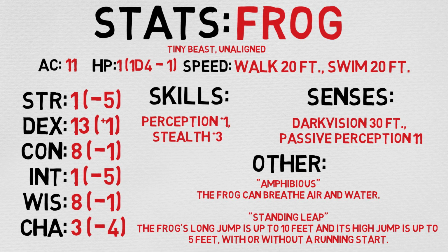It also gets standing leap, which is super good when you think about it. So its long jump is up to 10 feet, right? And its high jump is up to 5 feet. So what that basically means is it can kind of hop onto windowsills and into homes relatively undetected. Frogs are quite small, so now I really think that's good. If you combine that kind of method with its high stealth, I think there's a really great use for this.